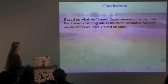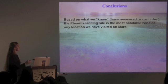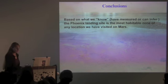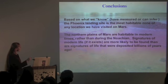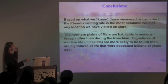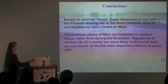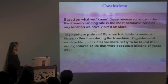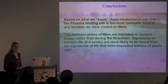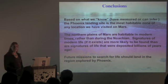So let's go to my conclusions. Based on what we know, the Phoenix landing site is the most habitable zone of any location we've visited on Mars. But what is really more important to me is that the northern plains are habitable in modern times rather than during the Noachian. The Mars exploration rovers have visited sites that were habitable 4 billion years ago. Signatures of modern life, if it exists, are much more likely to be found than signatures of life that were deposited billions of years ago. So future missions to search for life should land in the region explored by Phoenix.